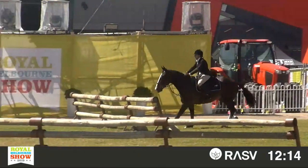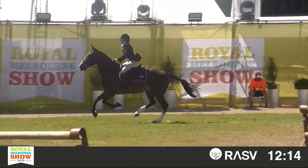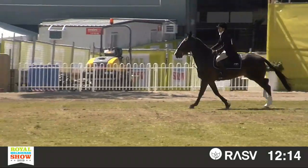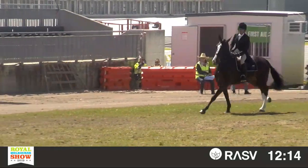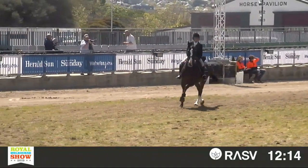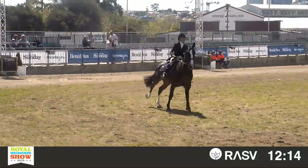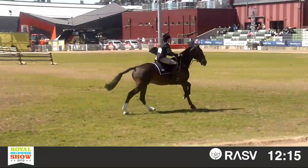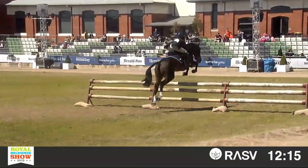Well, she's just lost her way a little bit here. Wants to have another crack at the circle instead of coming up through the centre. Going to come back around again. That's a little bit better. You can see the ears forward now. You can see they're looking up above them.